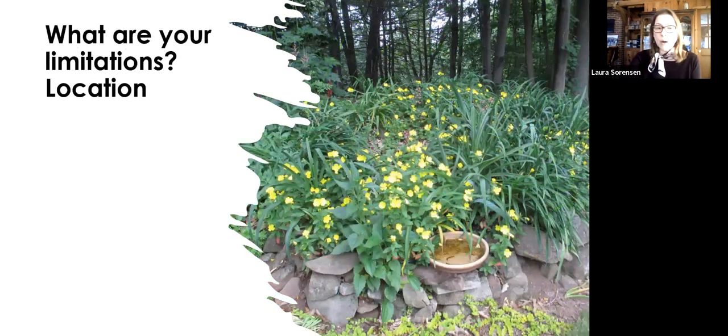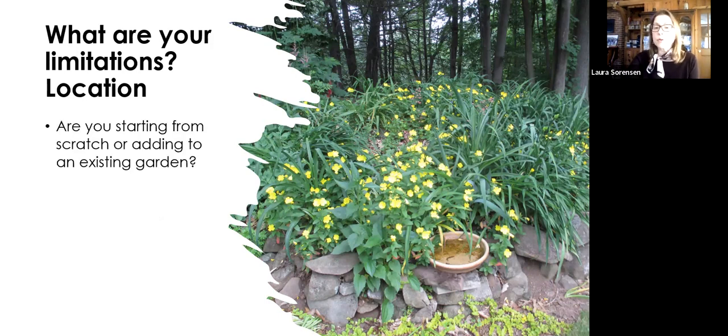So when you're planning your garden, you need to think about what your limitations are. And the first one to consider is location. Where is your garden going to be in your yard? Are you starting from scratch? Maybe you haven't had a flower garden before, your yard is mostly lawn, or are you adding to an existing garden? There are pros and cons for both situations.